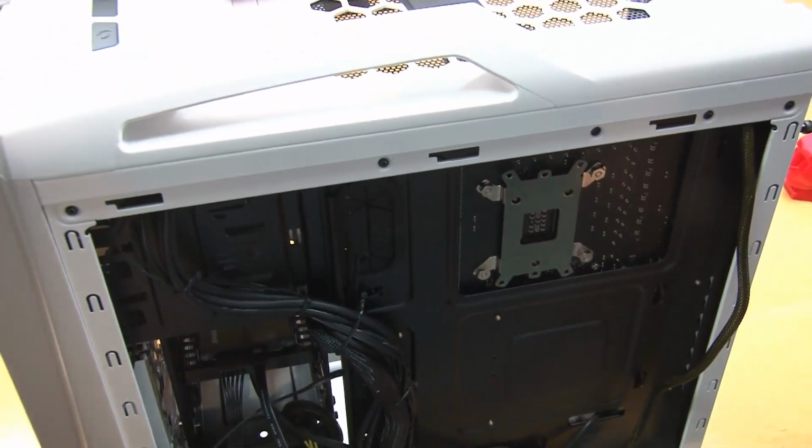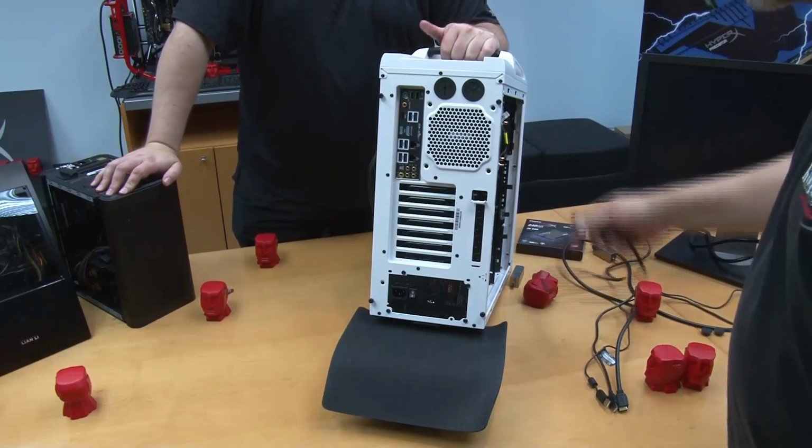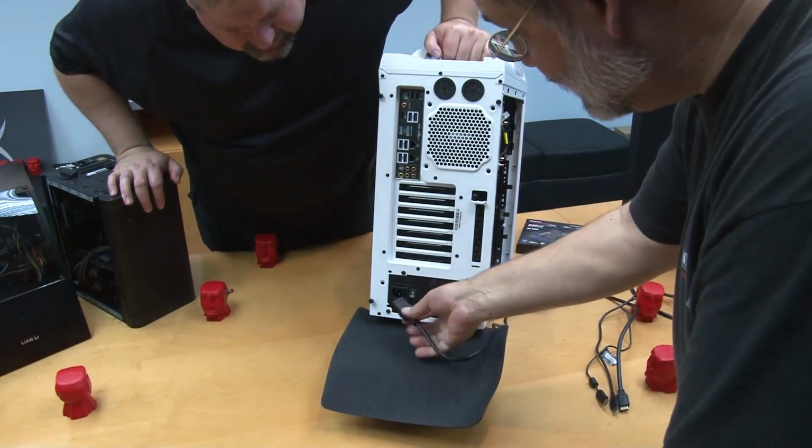And that's it. I think we can actually plug it in and see if it turns on. Let's do that. All right, now that everything's inside the system, we take the power cord, make sure it's turned off here. Power's good.